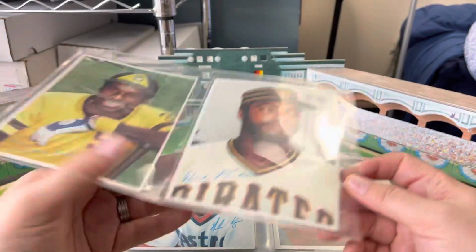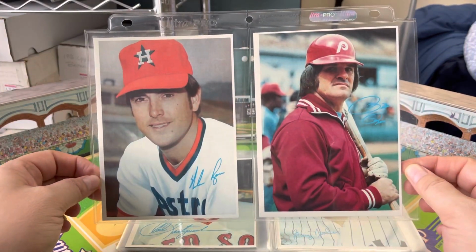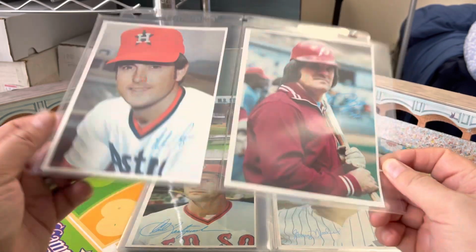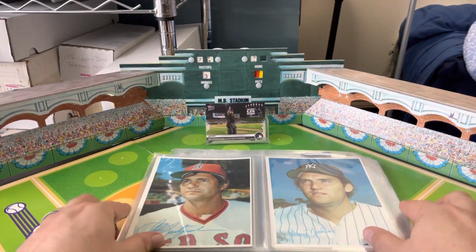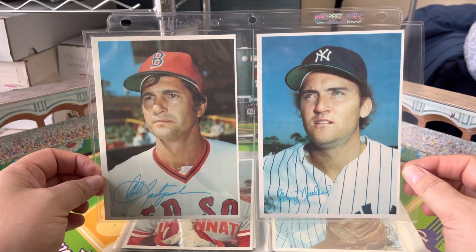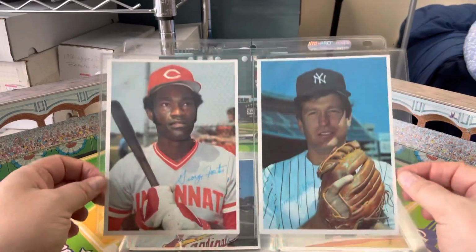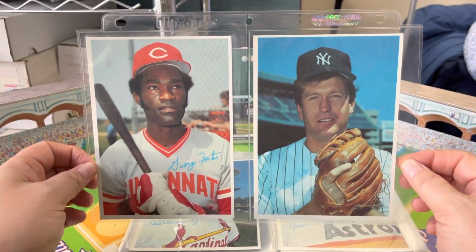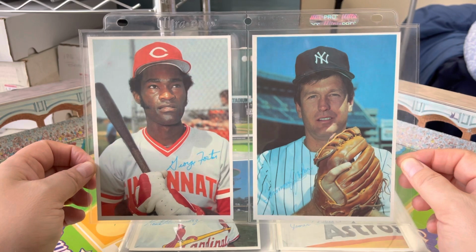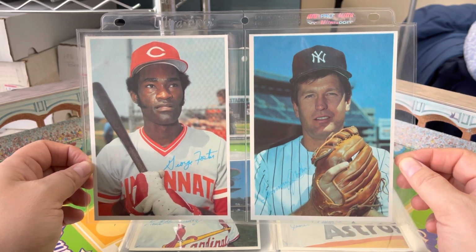Hopefully Parker gets in the Hall of Fame soon. Nolan Ryan, Pete Rose. Love those two. Carl Yastrzemski and Graig Nettles. I love the zoomed in style of these pictures. They're really fun to look at. Be a great thing to have little pictures of them all around your room or something like that.